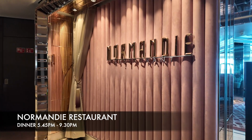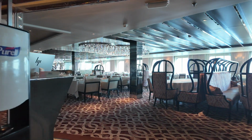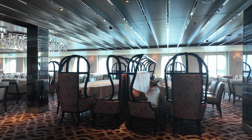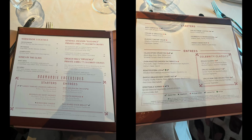By the time we dined at the fourth and final main dining room, we'd asked the maitre d' to add a note to our cabin, requesting that we were allocated a table with a light above it. And as you will see, this was tons better because we could actually see our food. The staff in Normandy were attentive without being obtrusive and even gave us menu recommendations. Here's a look at the menu and the dishes we ordered in Normandy.